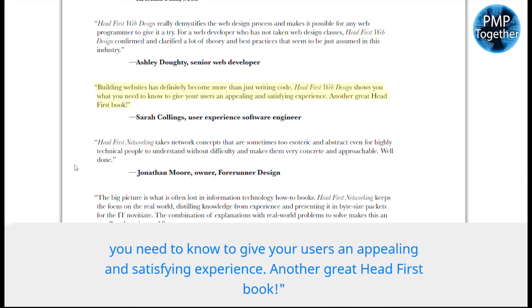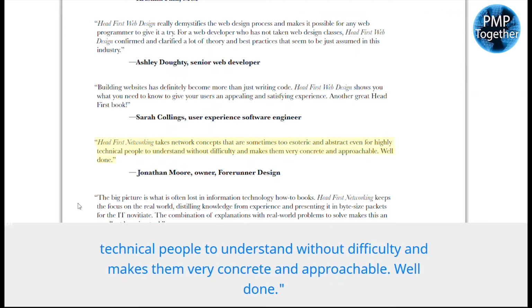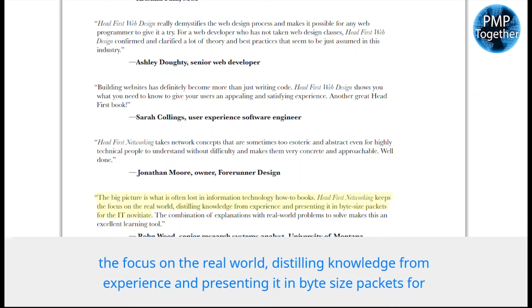Sarah Collins. Head First Networking takes network concepts that are sometimes too esoteric and abstract even for highly technical people to understand without difficulty and makes them very concrete and approachable. Well done. The big picture is what is often lost in information technology how-to books. Head First Networking keeps the focus on the real world, distilling knowledge from experience and presenting it in bite-size packets for the IT novitiate. The combination of explanations with real-world problems to solve makes this an excellent learning tool.